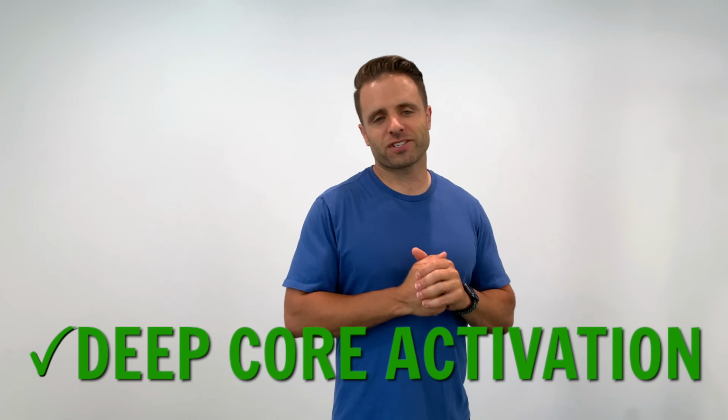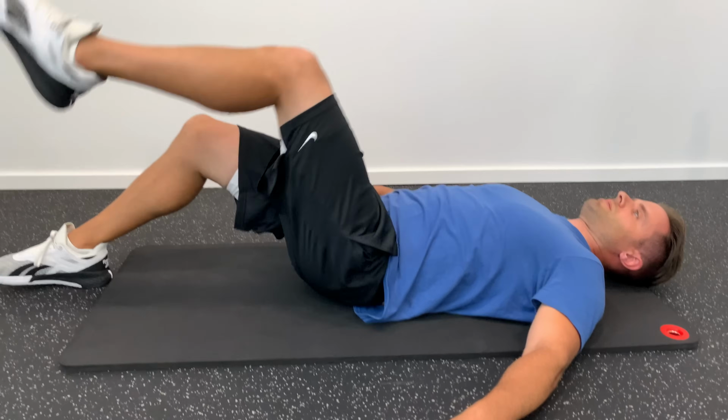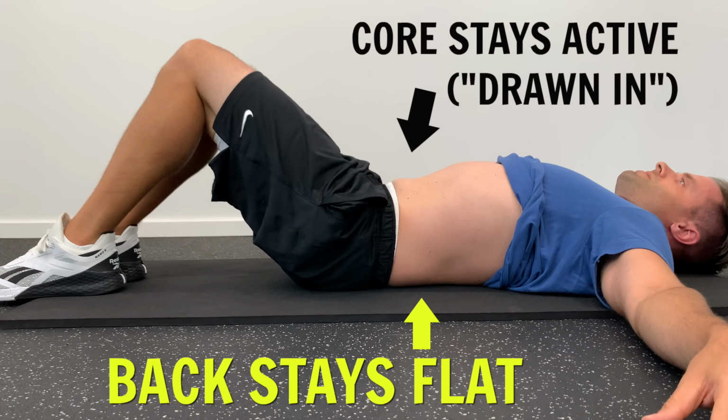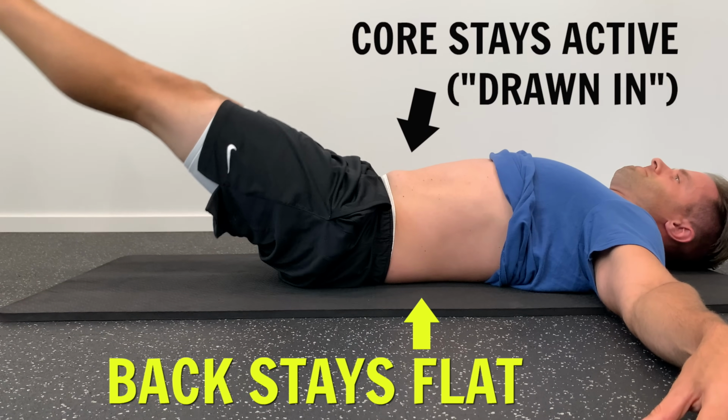To perform this exercise, what I want you to do is lay down on your back with your knees bent. Now, your first move here is to posteriorly rotate your pelvis. That means what I want you to do is focus on lifting the front of your pelvis up towards your chest and tuck your lower back down towards the floor.